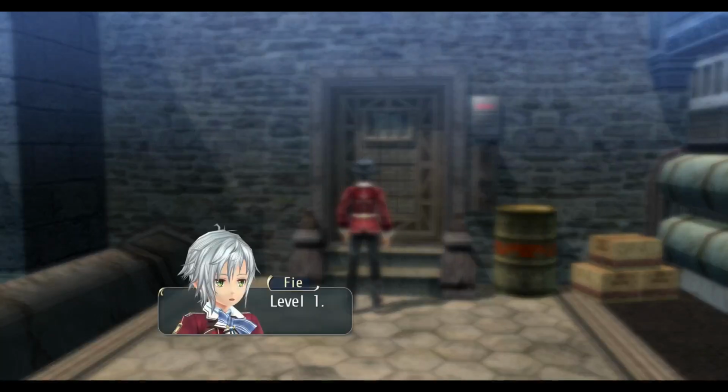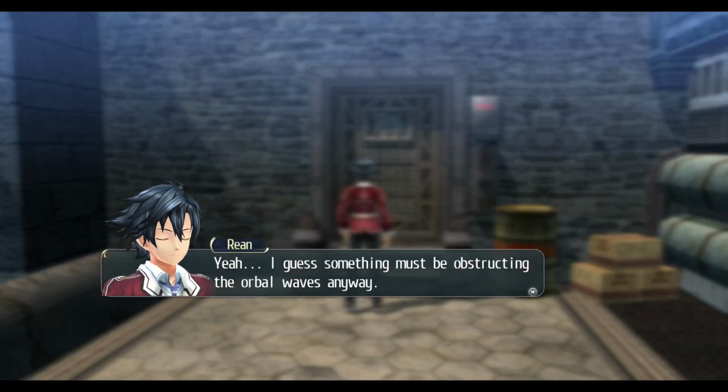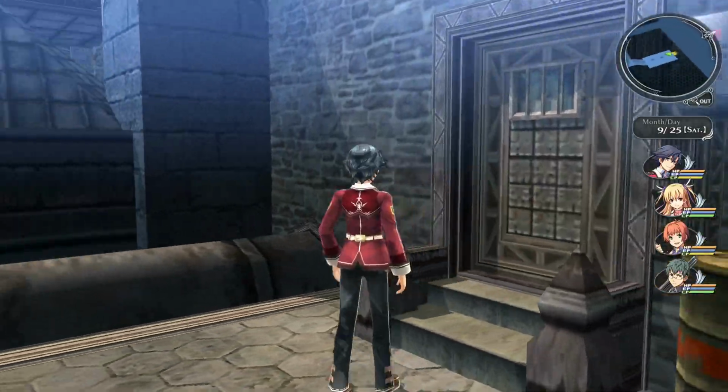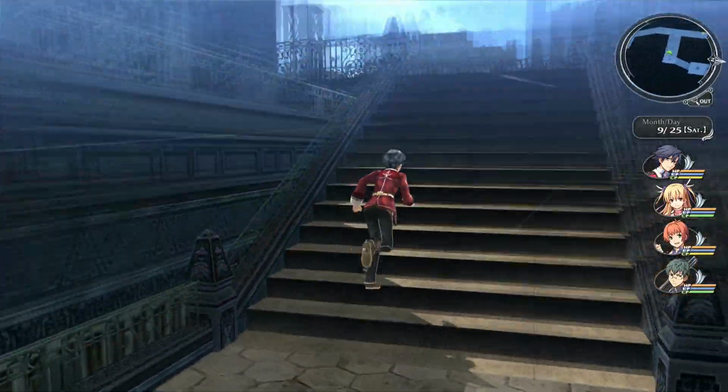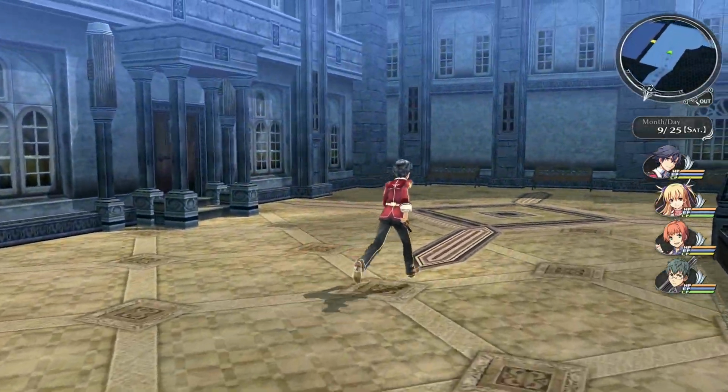That sounds like a key place to scan. Oh, there we go. Level 1. That's weird. You wouldn't figure a weak signal would be a problem outdoors. Yeah, I guess something must be obstructing the orbital waves anyway. I'm glad we found this area. It seems like it would have been easy to miss. Alright, let's walk around this way and see if there's anything else that kind of jumps out.